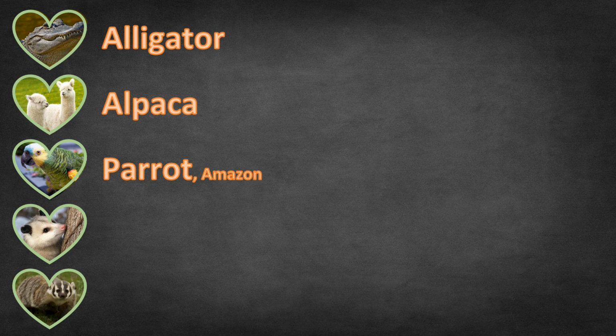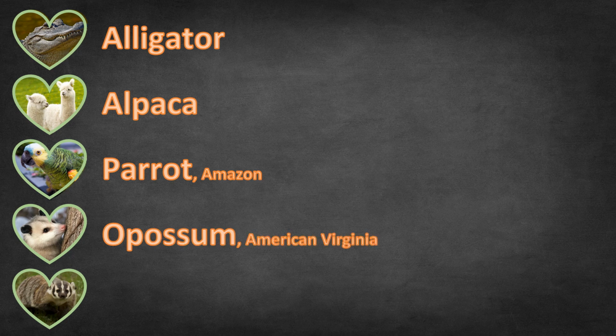And the name of the next animal? Yes, it is a possum. American Virginia opossum. What is the name of the last animal? Yes, it is badger. Badger, American badger.